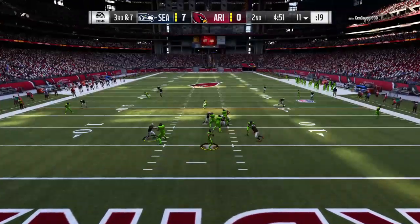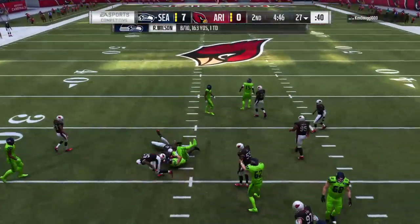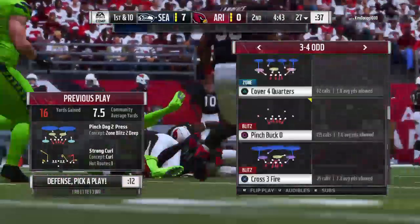On third down, Wilson. Quick hitter here, it's complete. And he works it across the 25 before being tackled. His first catch, and it's a pretty big one. They get the conversion on third down.